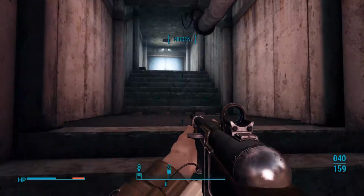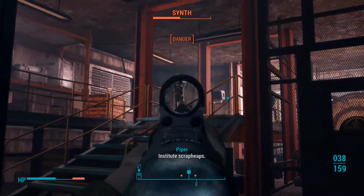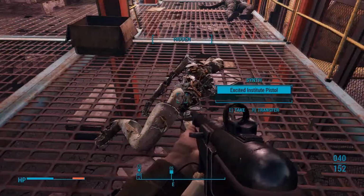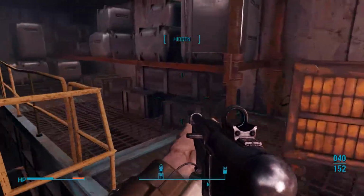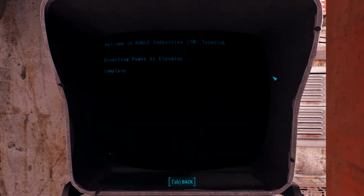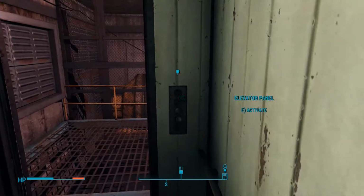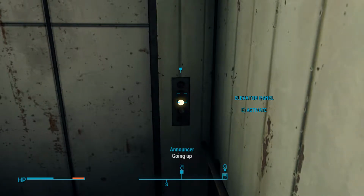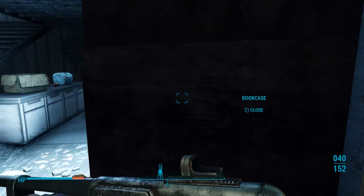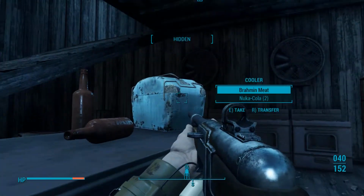let's head up. Gotta keep moving. See where we're going. There's a lot of synths here too. Unexpected. So let's see if we can get out of here without too much trouble. Let's power the elevator. And looks like we can get out of here now. So we have the good doctor's prototype. Let's just stab ourselves with a nice little stim pack. Oh, it's a bookcase. Let's just double check and see what we can see in here.